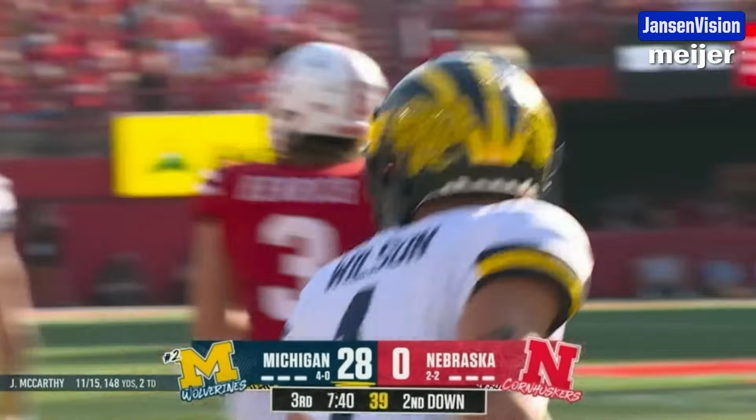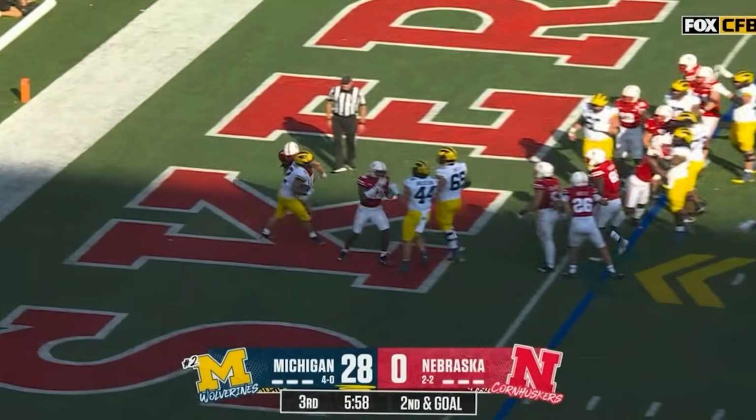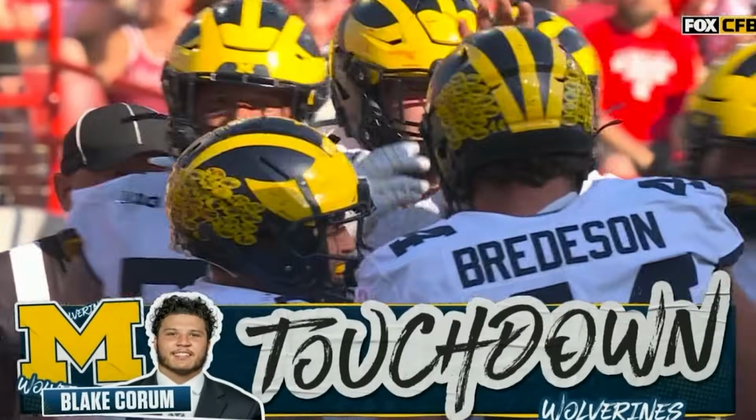He knows his offensive line. The offense is going to pick up a first down. That set up a Blake Corum touchdown run. Michigan led it 35-0. The defense forced another 3 and out.